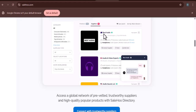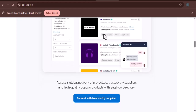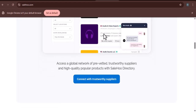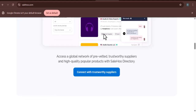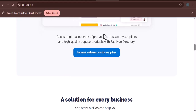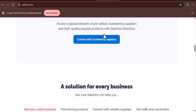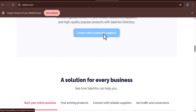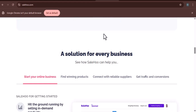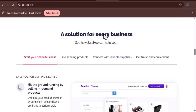Now, let's talk about some common mistakes people make when creating a SaleHoo account. One of the biggest mistakes is choosing the wrong membership plan. As we discussed earlier, it's crucial to select a plan that meets your specific needs and budget. Another common mistake is not taking the time to research suppliers thoroughly. Don't just pick the first supplier you find. Take the time to compare different options and choose the one that's right for you. Finally, don't be afraid to ask for help. The SaleHoo support team is there to assist you with any questions or issues you may encounter.